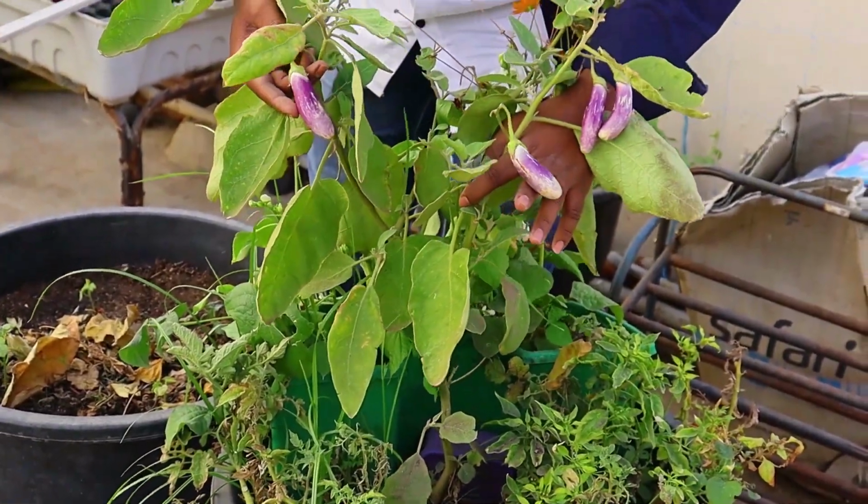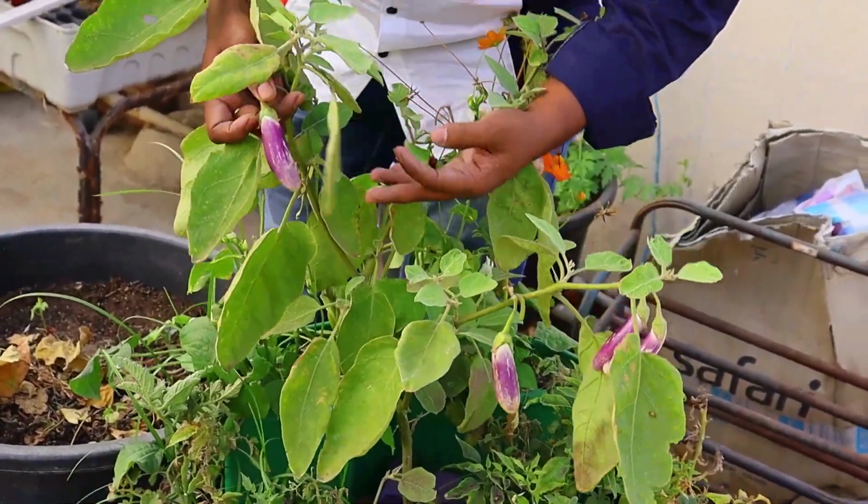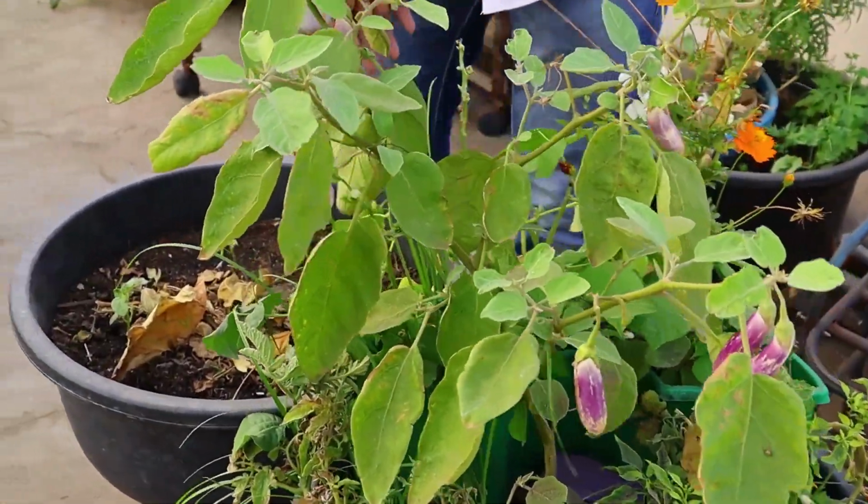If I leave them on the plant itself, they may turn yellow and we may not be able to consume them anymore. So I'll harvest them after finishing this video.